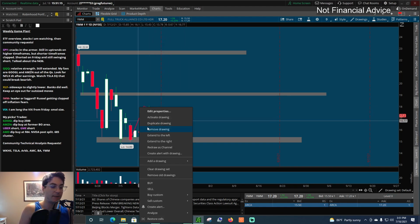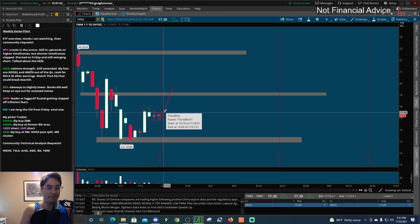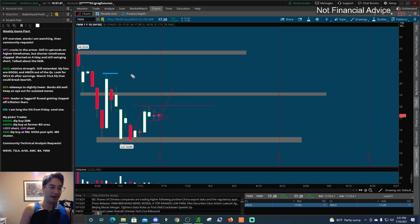We'll see if this could maybe, let's duplicate the flagpole right here and let's just extend it from the breakout level. Yeah, that would put YMM, if it starts to pop, you generally want to wait for total confirmation over 18.17, so 18, call it, and then there's mini confirmation over 17.50, so maybe you could do like half before and then half as it breaks out. But look for some resistance up here at 19, and I don't think YMM goes higher than 20 because we've already retraced so much of the move and we failed up there at about 20.50.